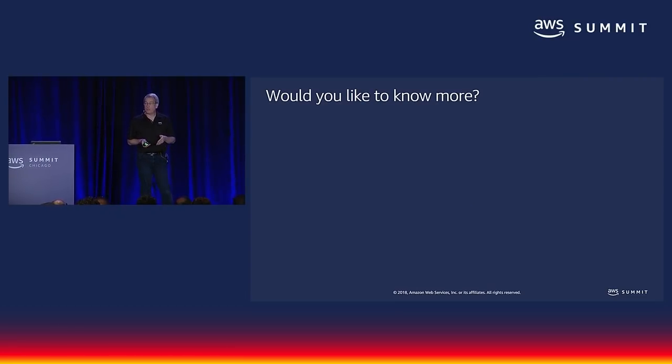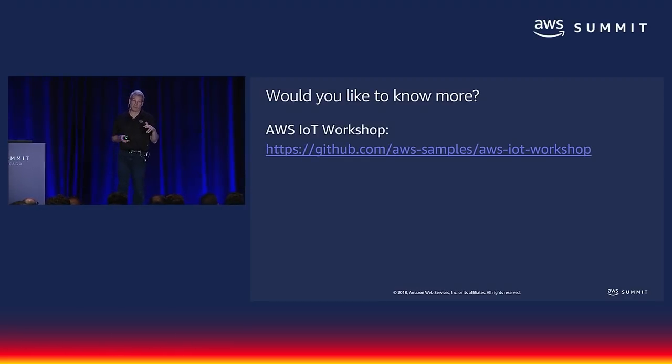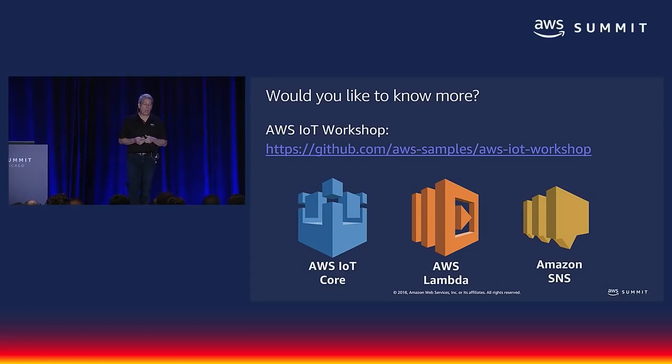So if you're actually interested in getting to know more about AWS IoT, besides the documentation, a couple different resources are out there. And you'll have access to this slide deck once it's published after the summit here. But we have a workshop out there that's focused on AWS IoT. And what this will actually go through is the use of AWS IoT Core. It'll also show you how the backend lambdas are being used to ingest a message as an event and do some processing on this. And then using Simple Notification Service as the downstream for making notifications.